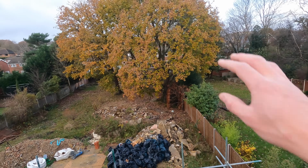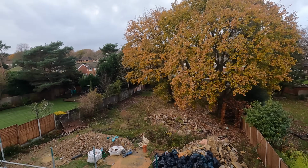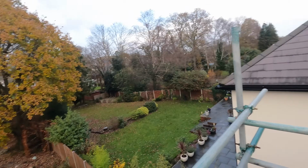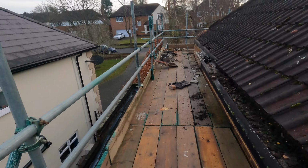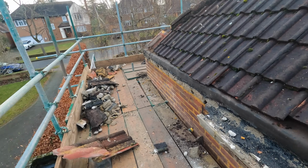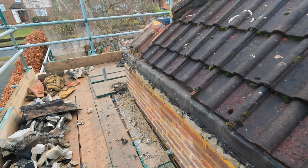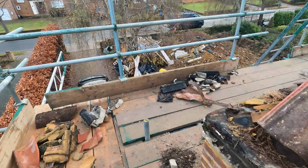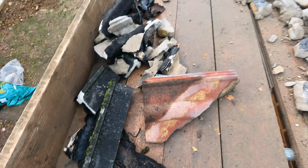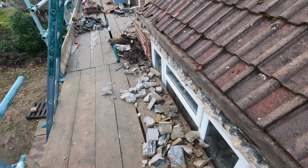Love the views up here. You can see the 3 oak trees we have in the garden and how nice the neighbours' gardens are. I wish ours looked like that. So the guys have hacked off a lot of this round here, but it's all held together by this. So even when you hack it off, you then have to cut it with a Stanley knife. It's a real pig.